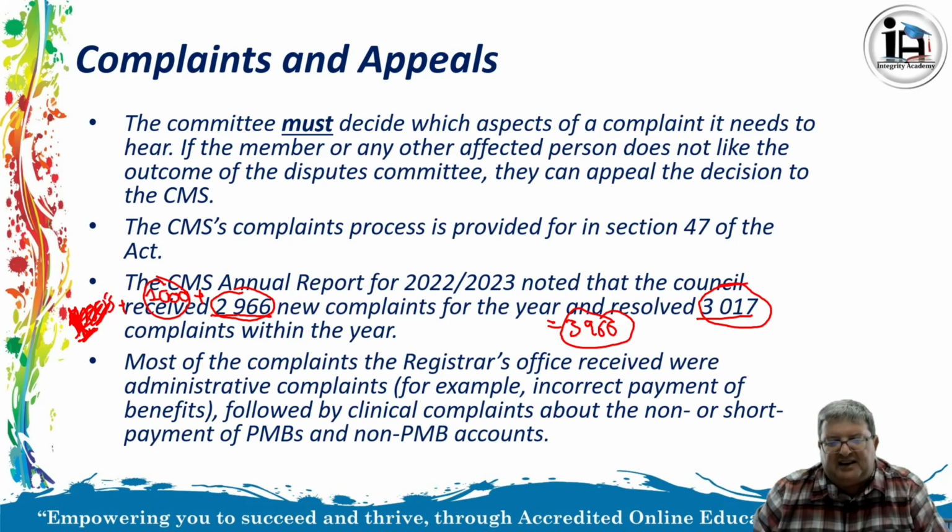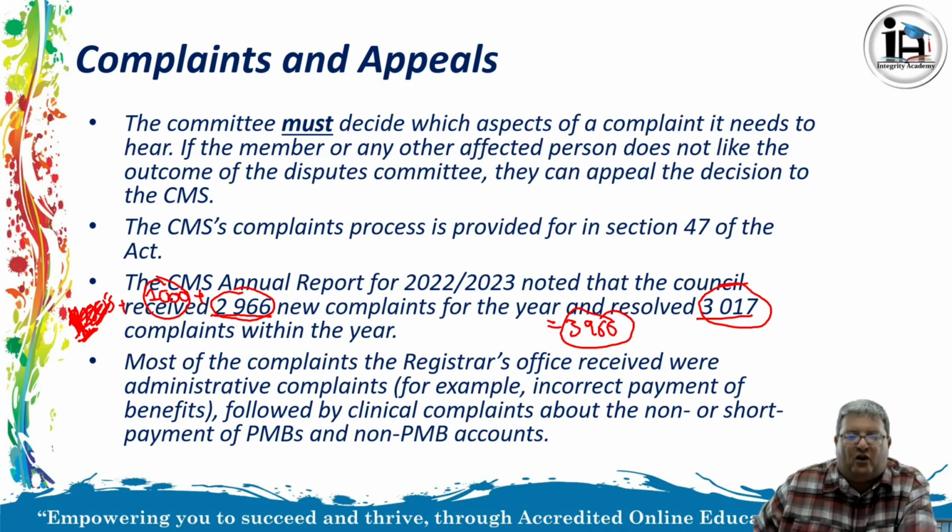Most of the complaints the registrar's office received were administrative complaints, for example, incorrect payments of benefits. So they were supposed to pay 3,000 rand and then they paid 2,749 rand and 33 cents. Why? Followed by clinical complaints about the non or short payments of PMBs and non-PMB accounts.